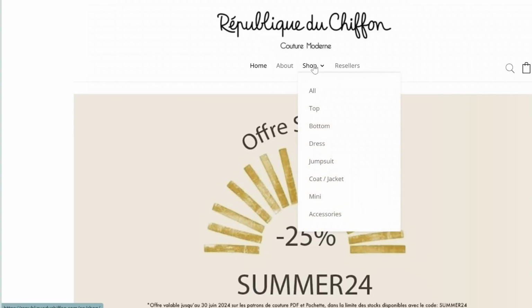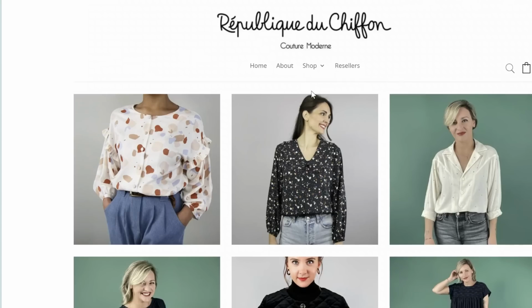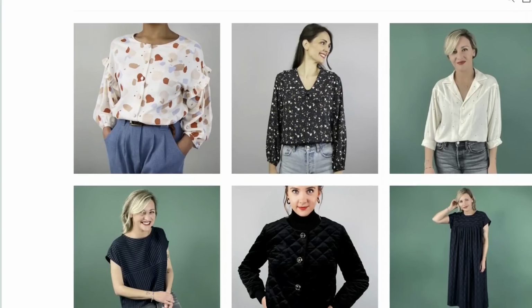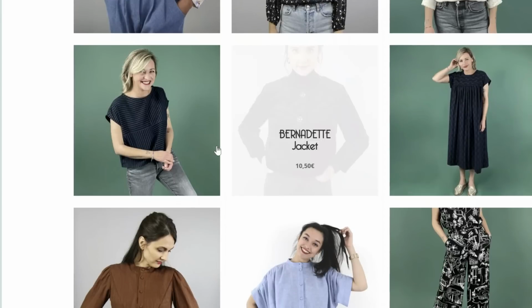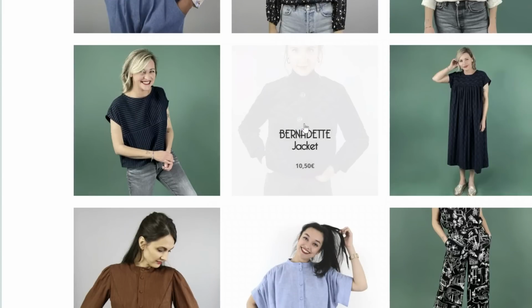The website will break it down into different categories, but I'm just going to click all so that we can see all their patterns together, and I will bob on to any that spark my interest. They've got quite a few blouses on this front page. Now you know me and jackets. Look at this jacket.